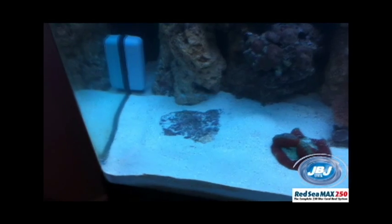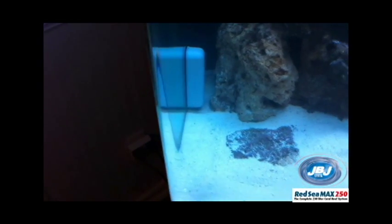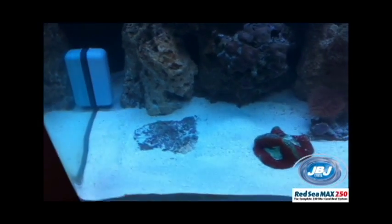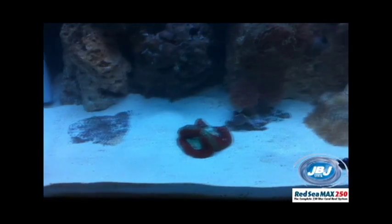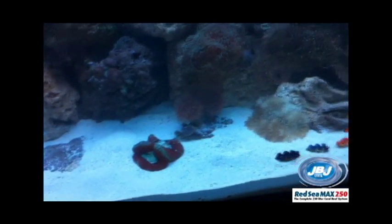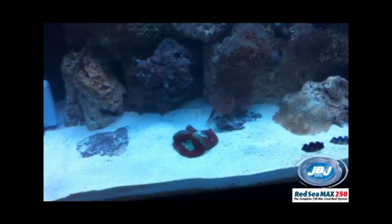They do sometimes like the corners of tanks. This particular tank has a rounded front corner, so I don't know if he'll go try to adhere to the tank wall or not. I'm hoping he sticks to the rock. But be that as it is, I'm going to let you go for the moment, finish dripping him in and placing him in the tank, and we'll see what happens.